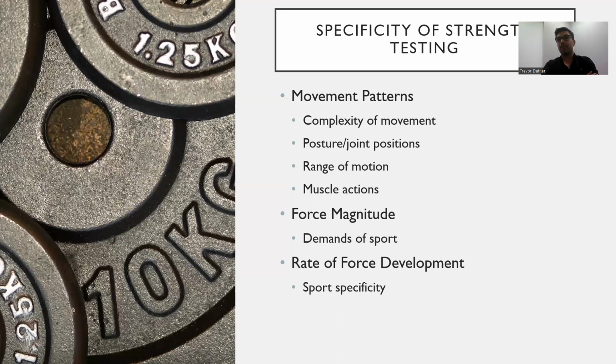So if you're looking at, let's say, a football player versus a wrestler, obviously as a wrestler you have to be explosive, but you also have to be able to hold people in grips, hold people in different movements.